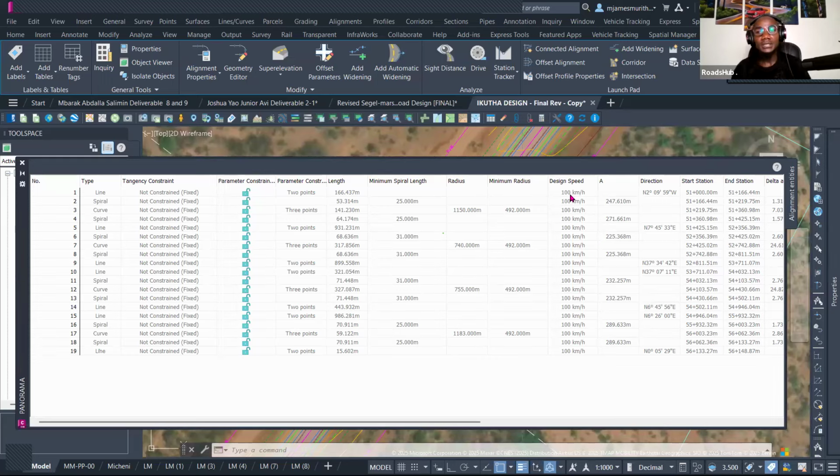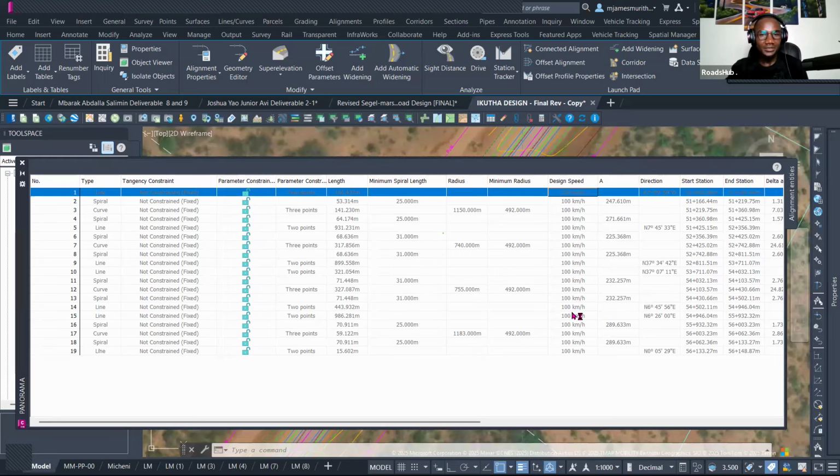So the main priority is mobility. People need to go and do business. So that's why we are choosing a design speed of 100 kilometers per hour. Once you choose those parameters, you can see the design speed has been specified here as 100.